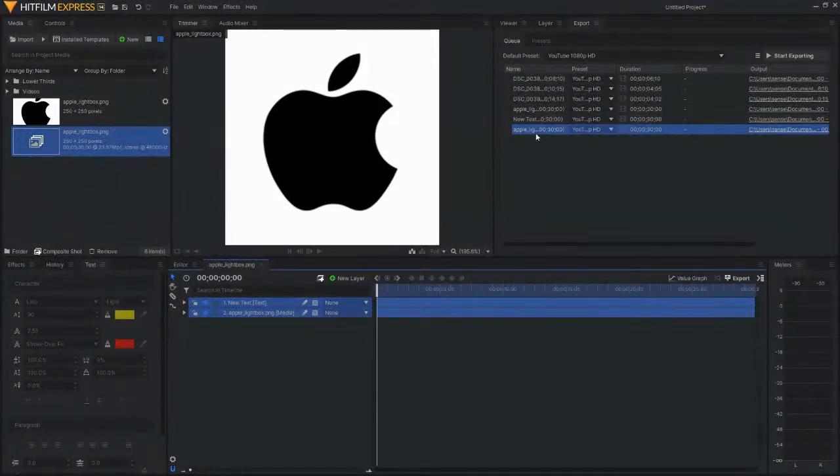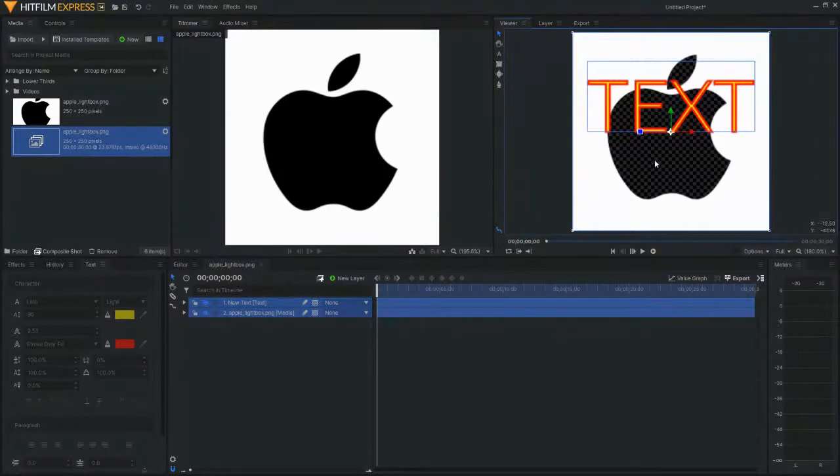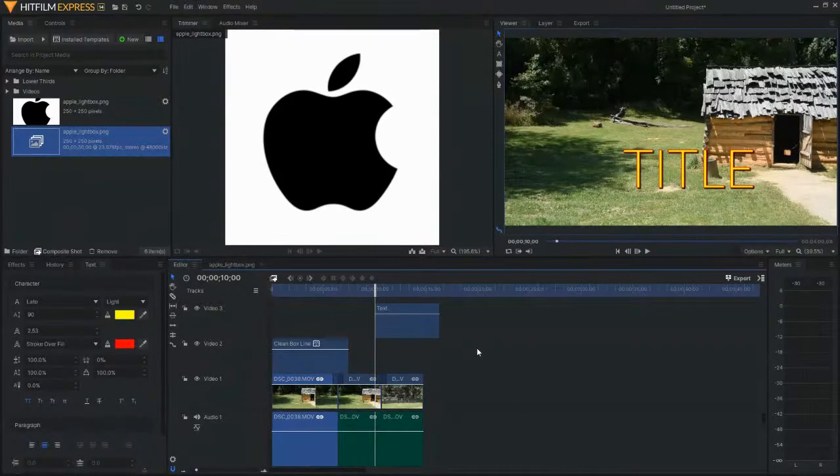Wow, yeah. Thanks, Javert. I didn't know you could do that. Right. And then you can start the export process and come back and continue working if you want to change something. It's pretty cool. Pretty sweet.